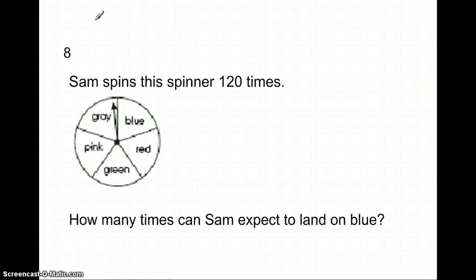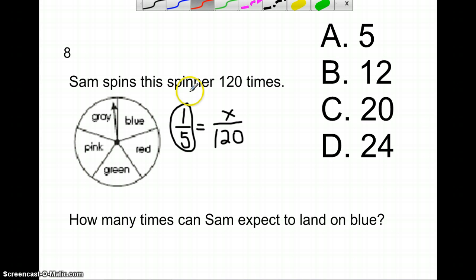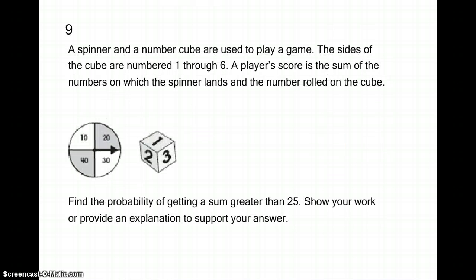Go ahead and pause this, take a second to read it, and then you may begin. Okay, on this one we're doing theoretical probability because we're not actually going to spin this thing 120 times. We're just saying what should happen if we spin it 120 times. If we spin it once, the chance is 1/5 because blue is only 1 out of the 5 choices. Now that's saying that every 5 times we spin, we should get 1 blue. So what we want to see is how many times we should get a blue out of 120 times. When we cross multiply and divide this thing out, we get D.